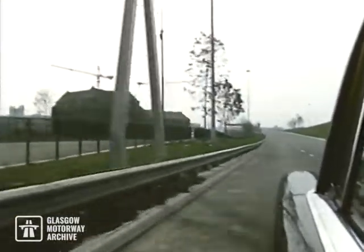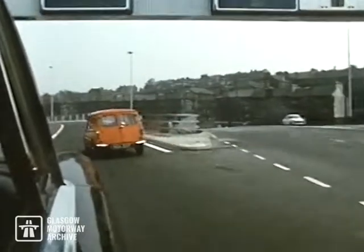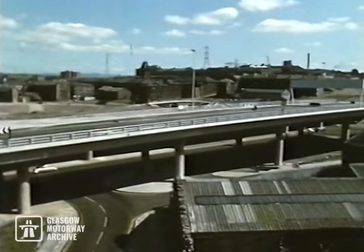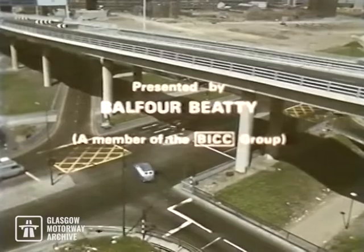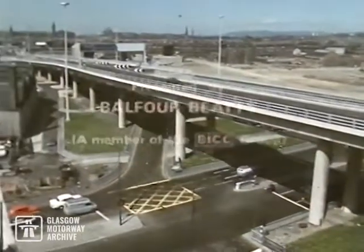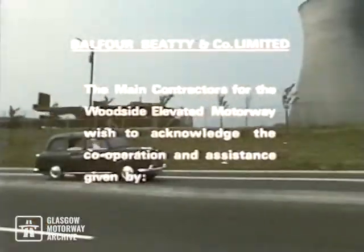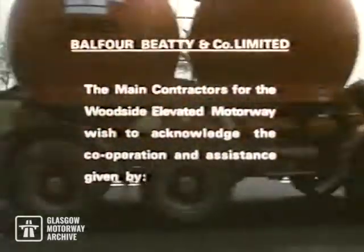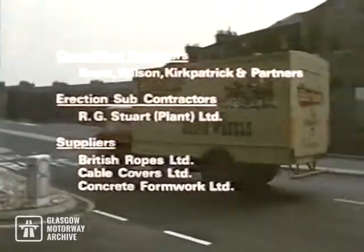The completion of the Woodside Phase 2 contract, 2 months ahead of schedule, also marked the completion of the northern flank of Glasgow's Inner Ring Road. The contract involved the construction of 7 road bridges, 2 of which were viaducts, 2 footbridges, 2 pedestrian subways, 1 kilometre of surface streets, and 1.25 kilometres of dual multi-lane motorway. Its early completion owed much to the method of on-site precast beam construction, chosen and developed by the main contractors, Balfour Beatty and Company, in association with the consulting engineer, Scott Wilson Kirkpatrick and Partners.